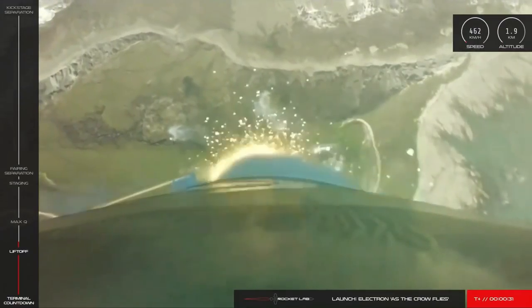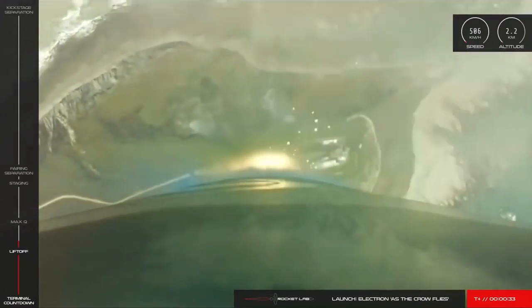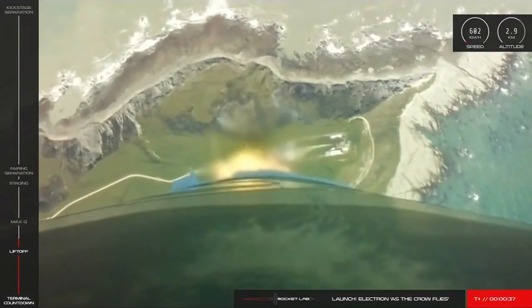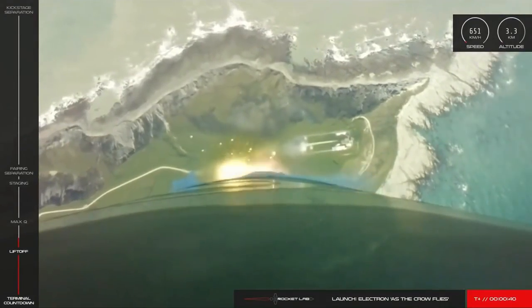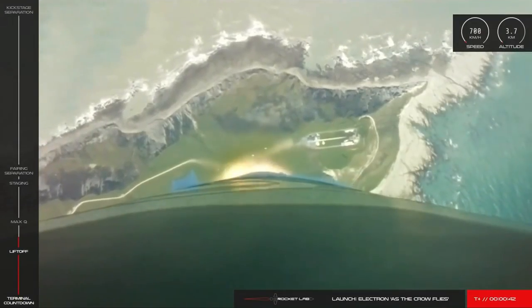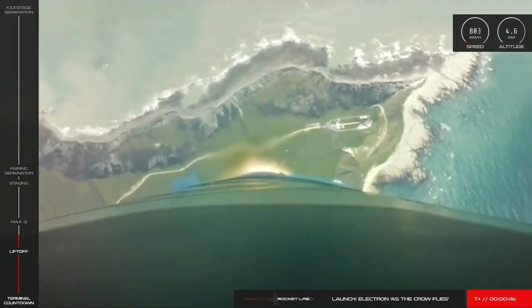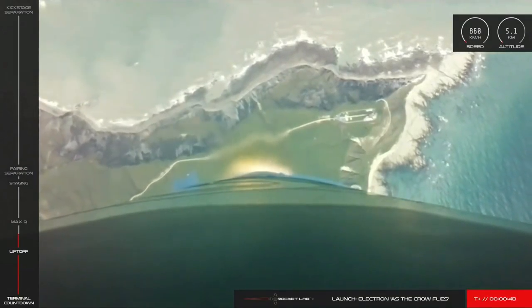Stage one propulsion is nominal. As the crow flies has left the nest and we have liftoff. The forces against the rocket are increasing as Electron travels through the Earth's atmosphere. Soon we'll approach the point where forces are at their strongest, otherwise known as max Q or maximum aerodynamic pressure. So let's check in on Electron's HV battery discharge is nominal.